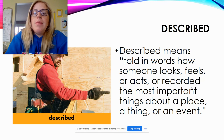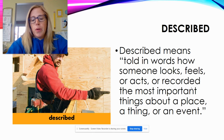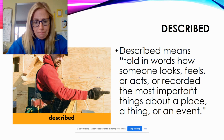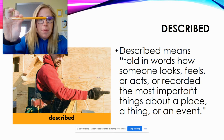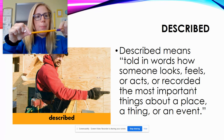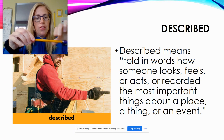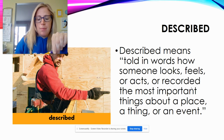Described. Now, described means told in words how someone looks, feels, or acts, or recorded the most important things about a place, a thing, or an event. When you're describing something, you can tell looks, feels, acts. So here's this pencil. I'm going to describe it. It is a long, skinny pencil. It is yellow. There's a purple eraser at the end. There's a lead tip. There's a number 2 on it. Okay, that's describing something.